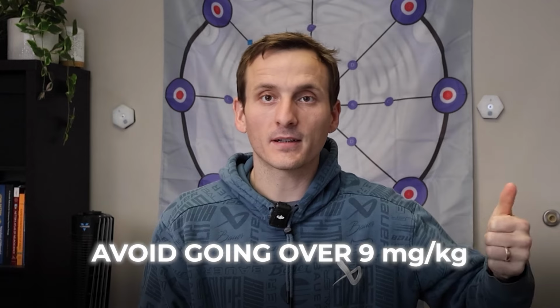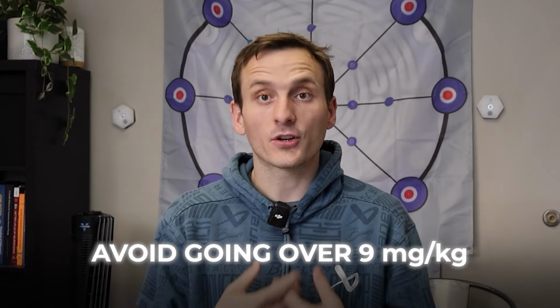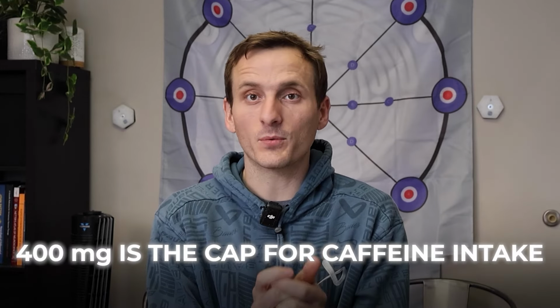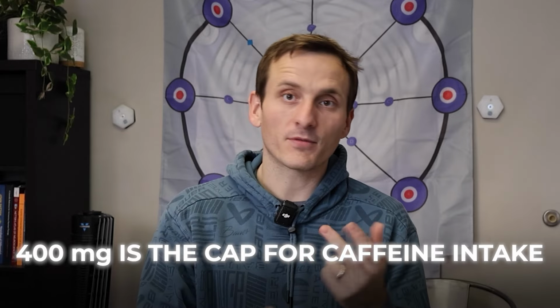In the research, you want to avoid going over 9 milligrams per kilogram to reduce the side effects like crazy jitteriness, increased heart rate, and gastrointestinal side effects. But generally speaking, 400 milligrams is the cap you would want to take per day. There's sleep and performance and all kinds of benefits to staying within like 100 to 300 milligrams.